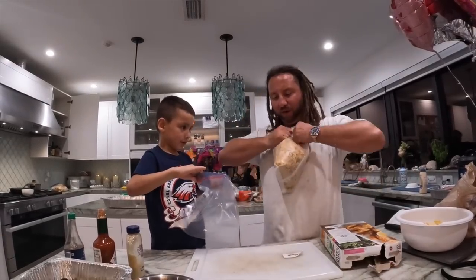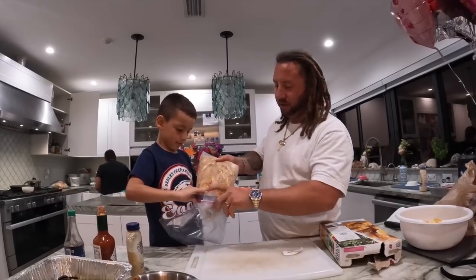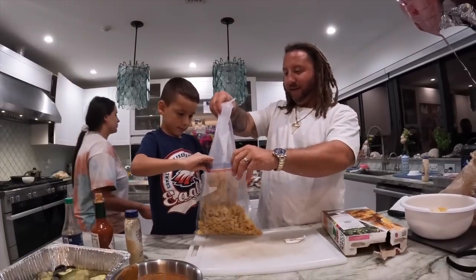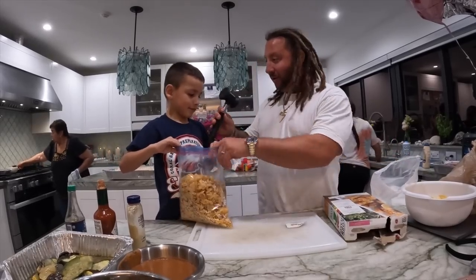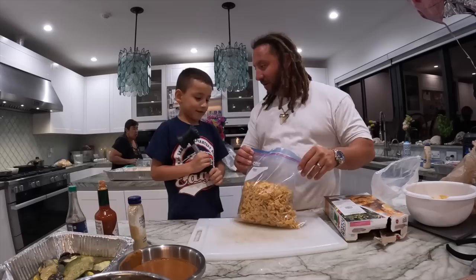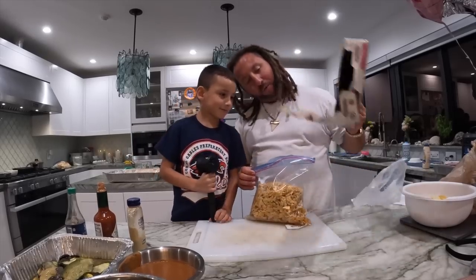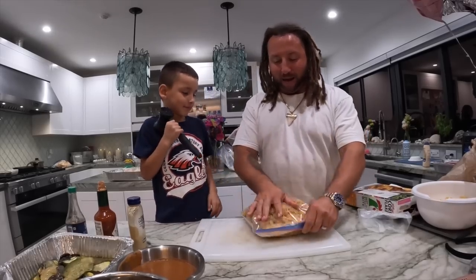I'll get these cornflakes right here. I'm gonna pour these in. Wash your hands. All right, you ready with the hammer? I got your tool. What's this called? This is called a mallet. Mallet. And what are these called? Cornflakes. Okay. Thiele's ready with the mallet for the cornflakes.